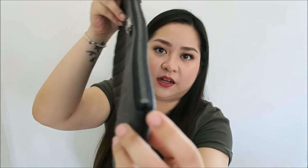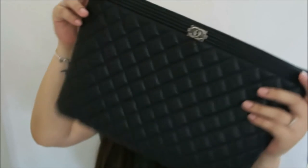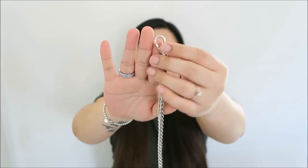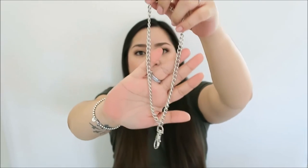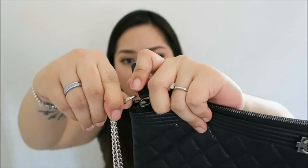This method is not possible with the Chanel O case, just because the O case doesn't have that hole or space right there wherein you can insert a chain. So the only thing that you can do is maybe purchase this one. This is like a wristlet or wrist chain. It has a hook on one side and then it is just a loop like that, so you can attach it to the zipper pull. So you can see it has a loop right there. You can attach it there and then you have a chain that you can put on your wrist and then just carry the bag like that.